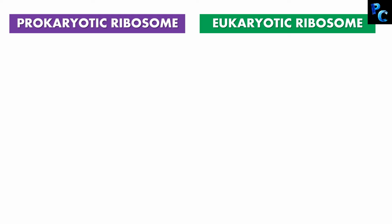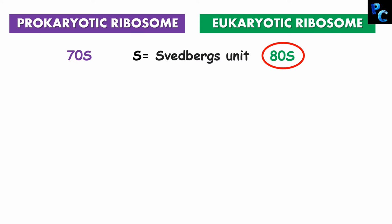In prokaryotes, the ribosome is 70S, and in eukaryotes, the ribosome is 80S. Now, what is this S? S is Svedberg unit. Higher S means heavier and obviously bigger. So, eukaryotic ribosomes that are 80S are bigger than the prokaryotic ribosomes which are 70S.